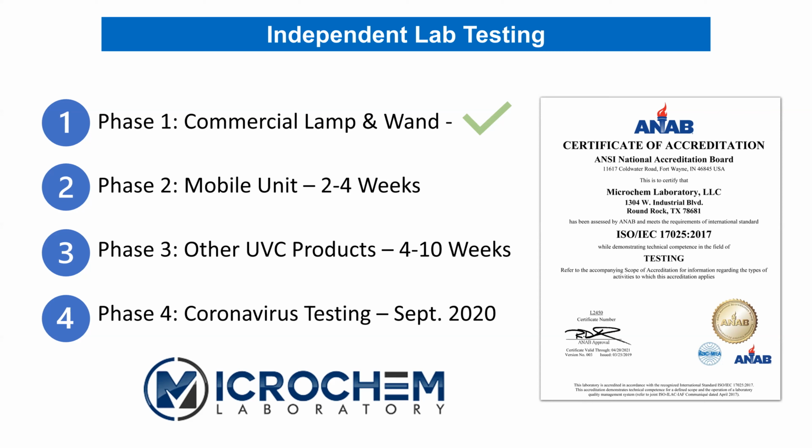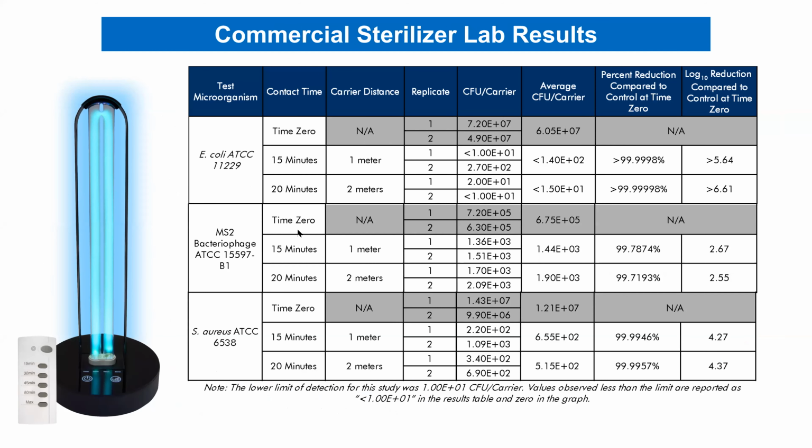What we are hoping to do is also an environmental study and a white paper, doing research on a real life environment by putting our equipment in there and testing its effectiveness. We're working with Microchem Lab. It's out of Austin, Texas. It's an ANAB certified lab that has worked with us to do all the phases of testing. And then let me just start with sharing some of the results.